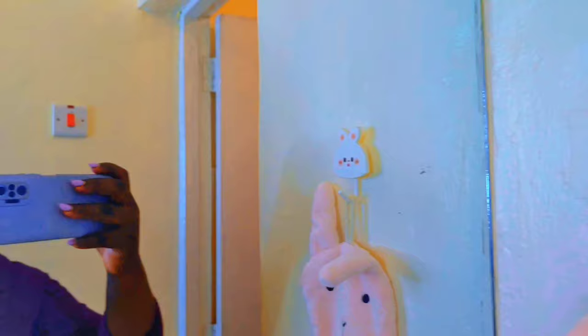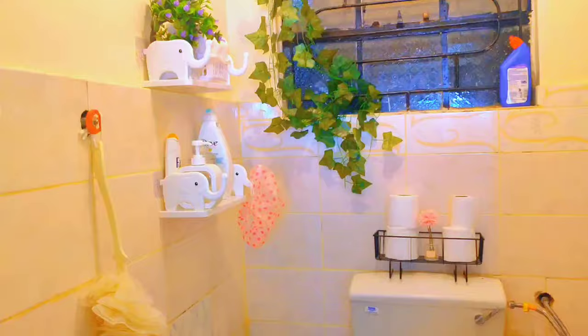We have the mirror. We have that sink, wipe your hands after washing your hands. Down there we have the toothbrushes, which are in that container. We also have the soap detergent around that sink area. Now let's go straight into the bathroom. That is the door leading to the bathroom. We have the shower curtain. The shower curtain is from Smart Lady Home.